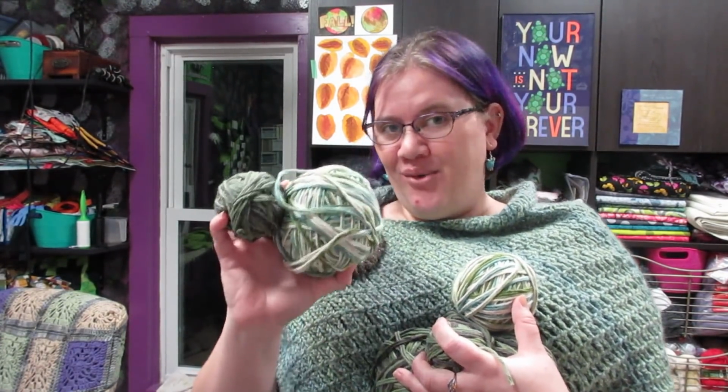So I'm going to wrap this stuff up in a bag so it's ready to go on my trip with me, and then I'll get another mat on the go and get through some more of this cotton stash that I have. It's not that I dislike the cotton. I just don't have a great use for a lot of it. I have more than I need, I guess.